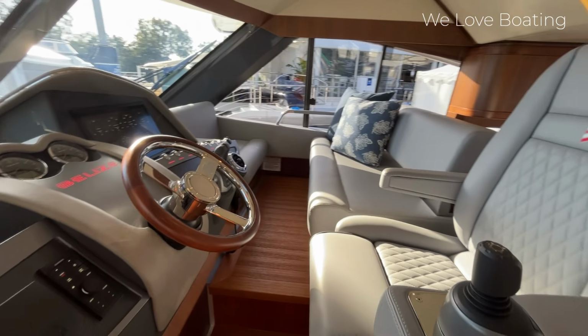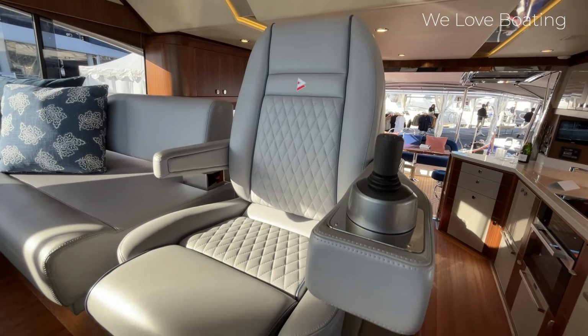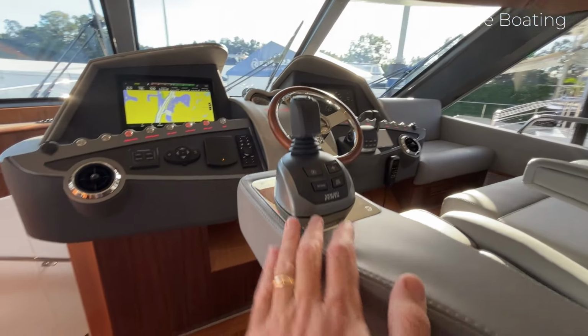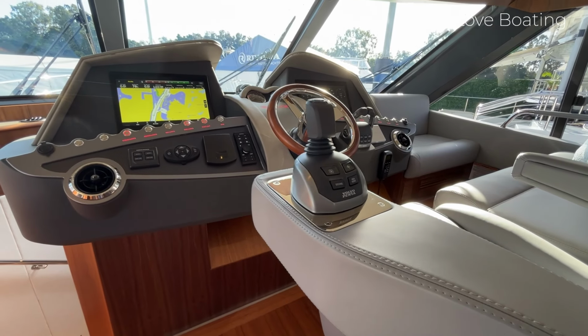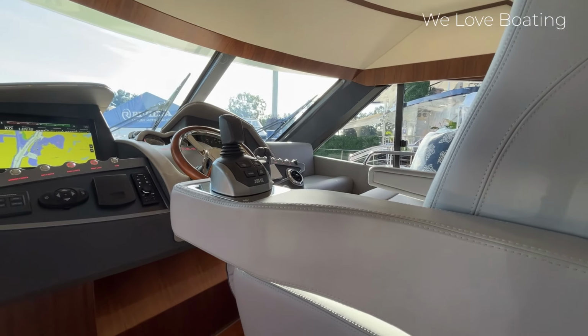I'll just spin here so you can see those beautiful diamond stitched helm seats. Aren't they lovely? With the convenience of having a joystick control just to your left hand side. So just a really well laid out, very thoughtfully designed, very beautiful boat to look at.